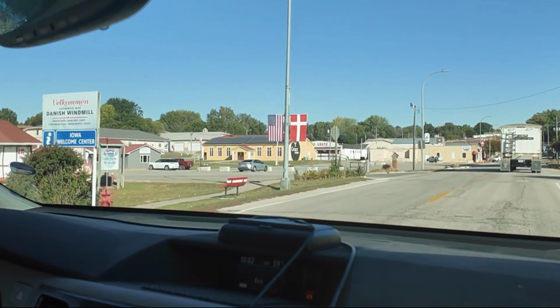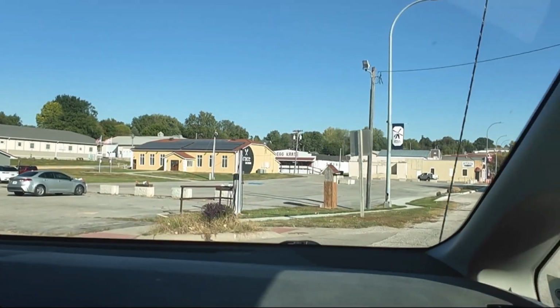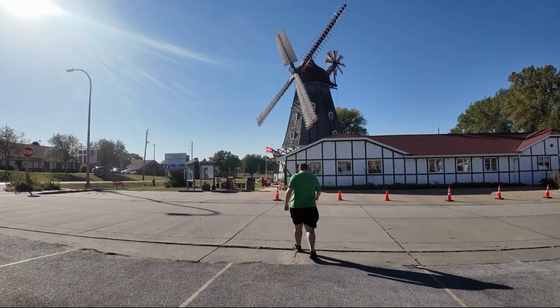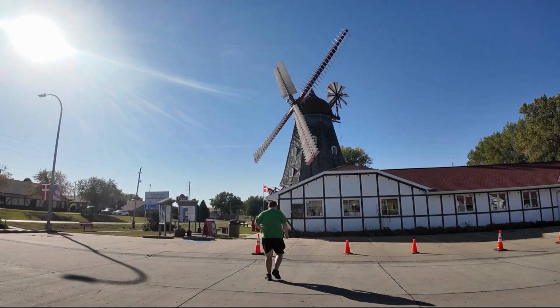Next stop, Danish Windmill. Oh, there's Grace on Main. That's where we're going to eat lunch. Craig's in a hurry to get to that Danish Windmill. He's thinking he's going to get a cheese Danish in there.